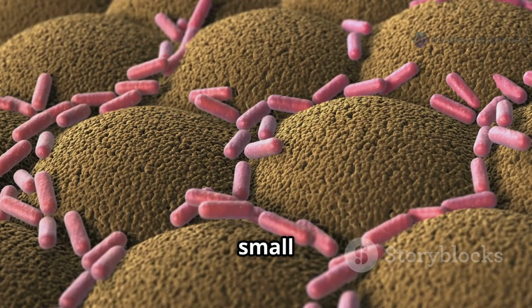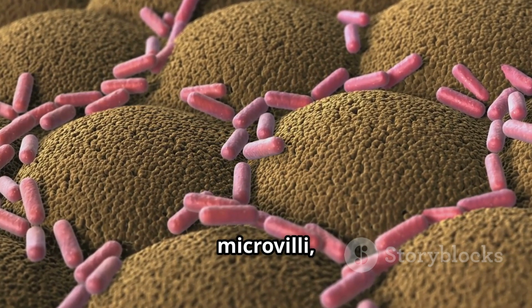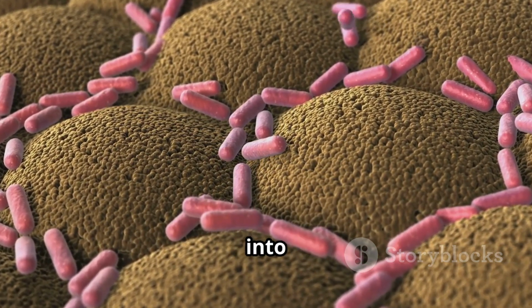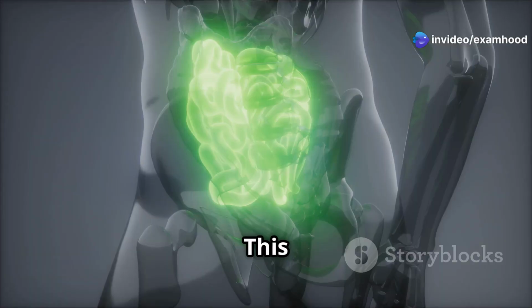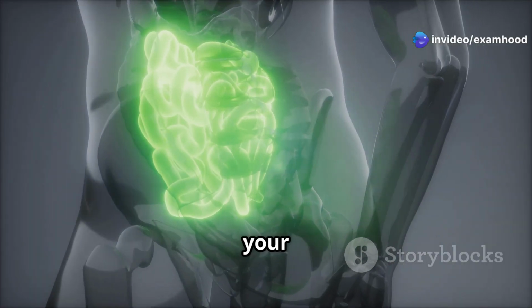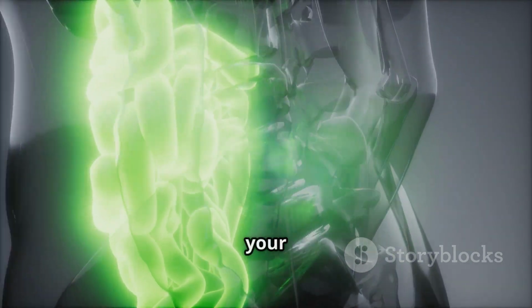The walls of the small intestine are lined with tiny finger-like structures called villi and microvilli, which absorb nutrients into the bloodstream. These structures maximize nutrient absorption. This is where most of the magic happens. Your body gets its energy and building blocks from these nutrients. It's like fueling up your body.